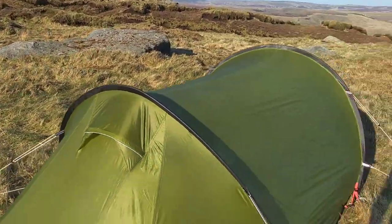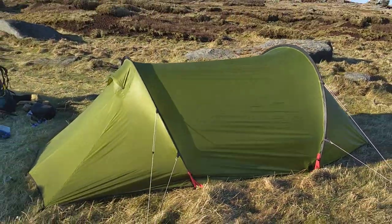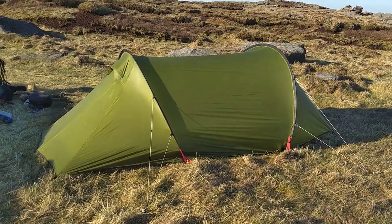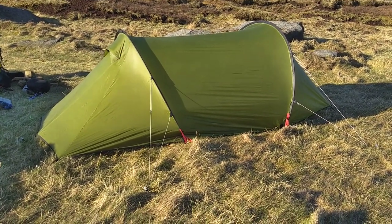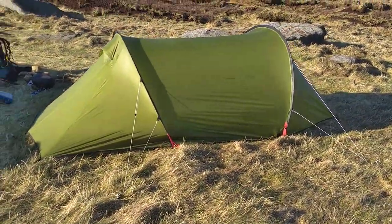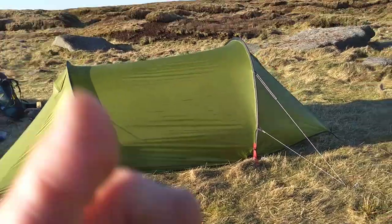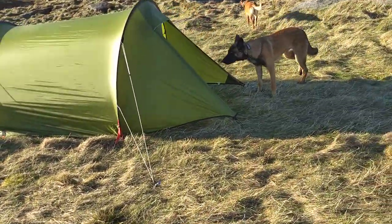Lovely. It's brand new, got it on eBay, never been used, and this company no longer makes tents, so I got a good deal there. When they were making them, they were £375. That was like 2009. But as I say, it's brand new.